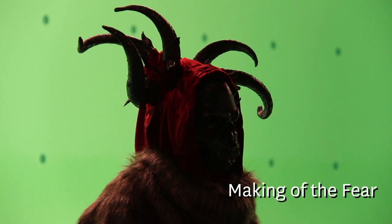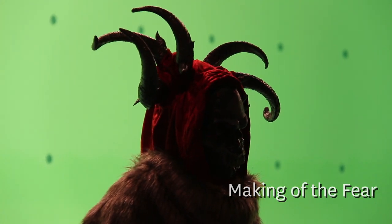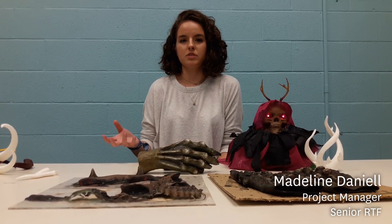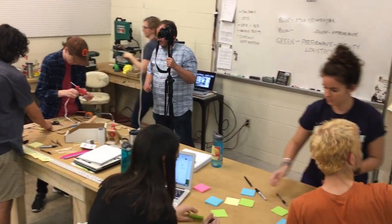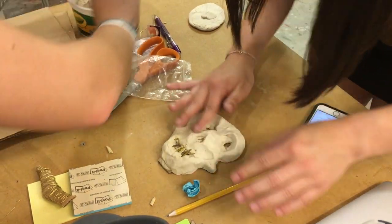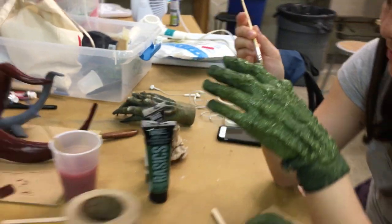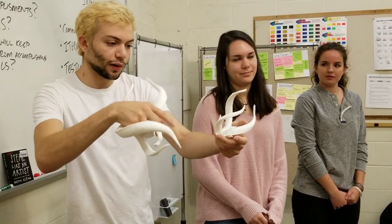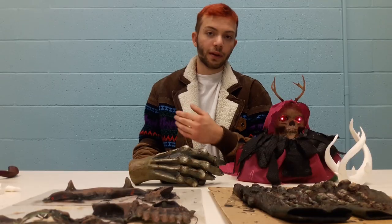Our original goals for this project were to bring the Horned King to life in a live-action atmosphere. In the original animated film, the Horned King is primarily in the shadow for most of the film. He's mysterious, his evil is sort of shrouded by darkness, so we really wanted to capture that moment of his unveiling and the terror that that moment inspires.